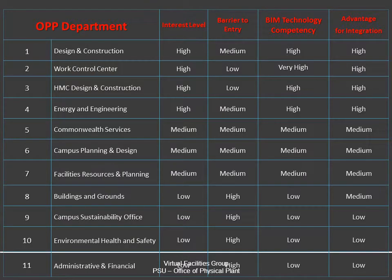The Office of Physical Plant is the steward of the built environment at Penn State. We are responsible for the design, construction, operation, and maintenance of our facilities. We have over 1,800 staff members in the 11 units that are listed here. When we began our BIM journey 5 years ago, we decided to focus on 2 specific units, although we did analyze the interest level, barriers to entry, technology competence, and advantages for integration of all units.